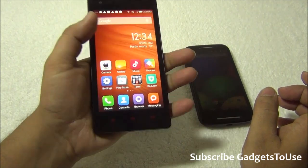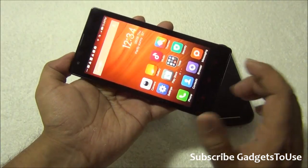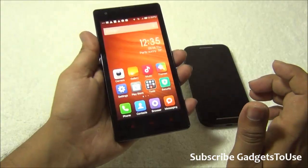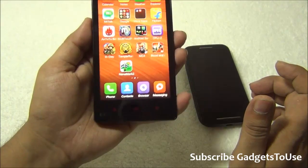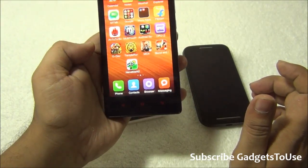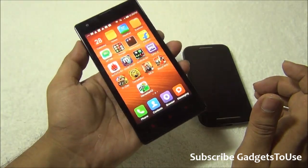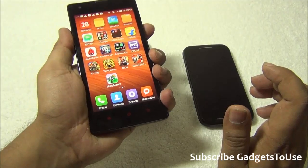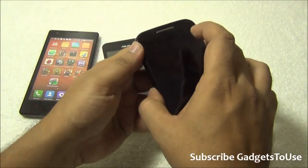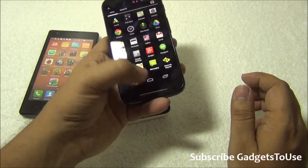So in terms of the form factor, I can use this phone as well with one hand, although this will give you a bigger display size for multimedia and gaming, and you can run almost any high definition game on this device, because we have installed Modern Combat 4, Temple Run, OZ, Frontline Commando D-Day, Blood and Glory. All these games were running perfectly fine on this device. We have Adreno 305 GPU on this device, which is capable of running all these games, whereas the Motorola Moto E is also capable of running almost any high definition game, provided you have storage for the same.